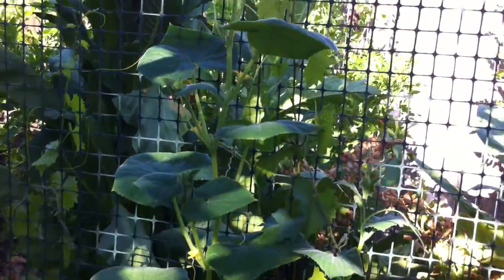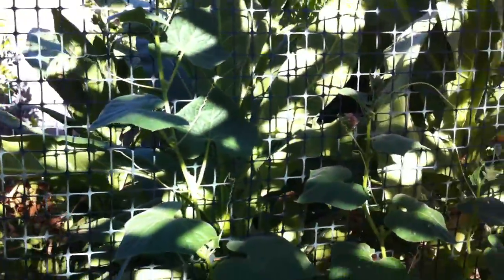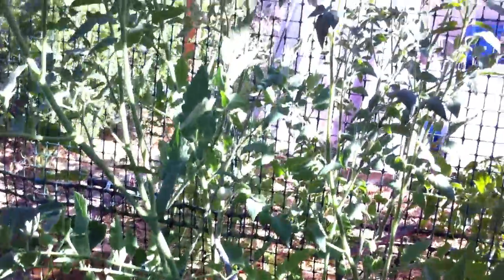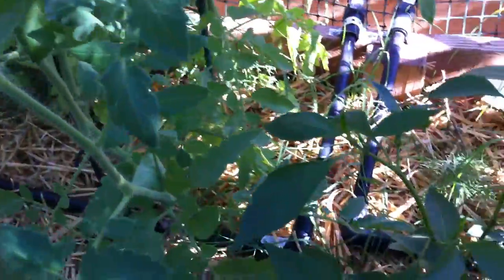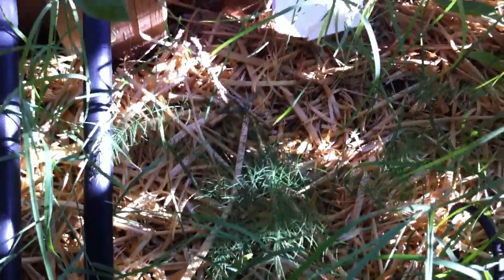And there's some Boston pickling. Cucumbers are coming up pretty good now. There's more peppers. More volunteer tomatoes. And there's more peppers. There's a lot of Boston pickling cucumbers came up from seed. And I actually even got some asparagus. You can barely see it down there, but after a couple of years, that ought to be a nice little asparagus patch, hopefully.